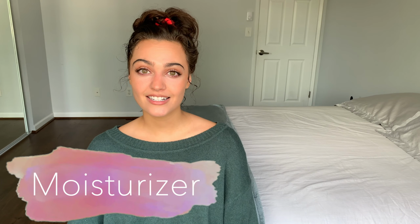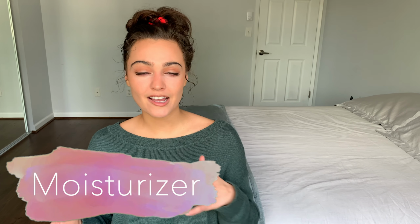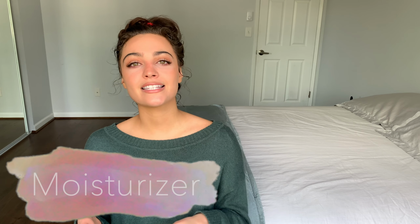Friends, I'm Jennifer, and today we are talking about moisturizer. This is the part of your skincare routine that comes after your serums and after your treatments, and it is not a step to skip.